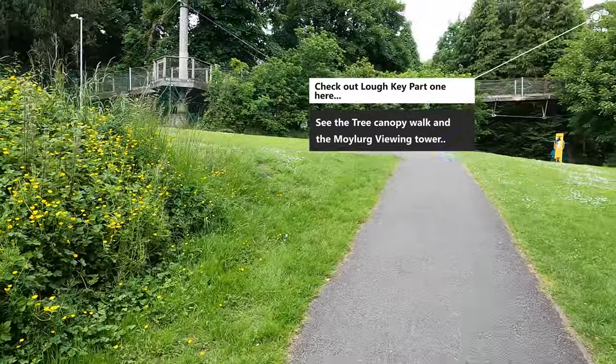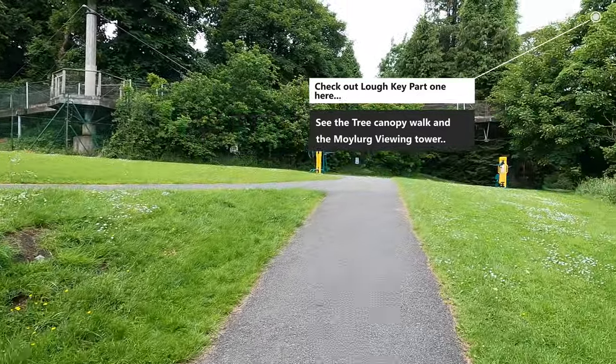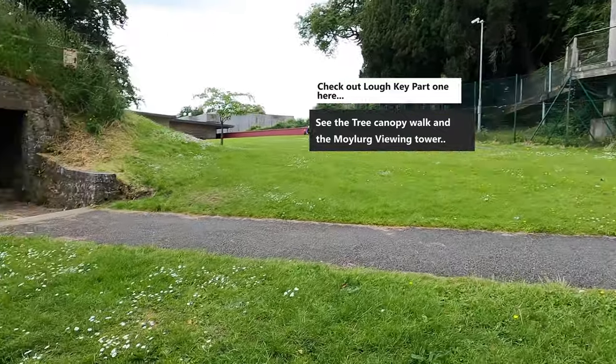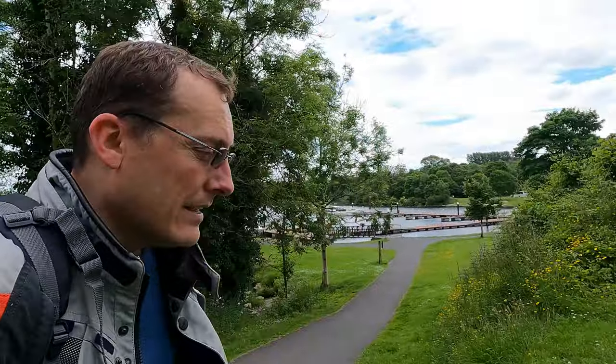Well, so there was our canopy tour that we took. They went all the way up there and down, and that's where it finished. I was talking about the ice house when I was up there, and this is what the ice house is all about.